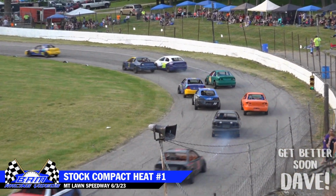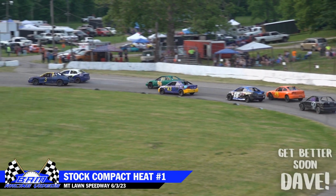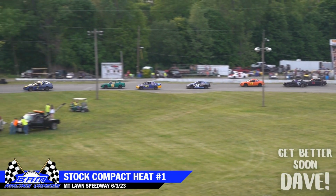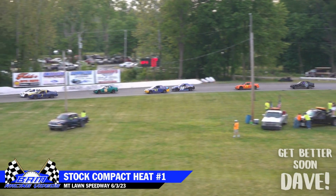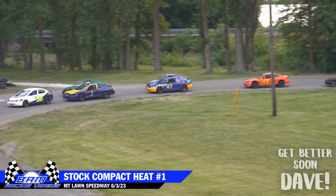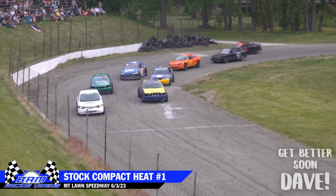3 of Devin Lane holding on to second over the 56 of Johnny Bowen. Bowen charges now to the outside of the 3 of Lane and starts to pull ahead as they enter the short turn. This could get interesting here. Roland Landry back there in 4th spot as well.